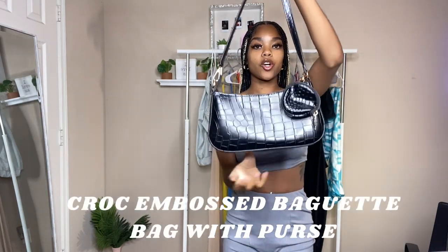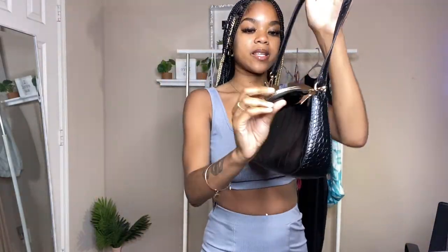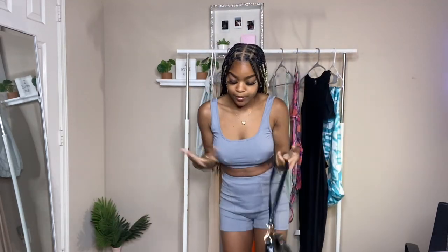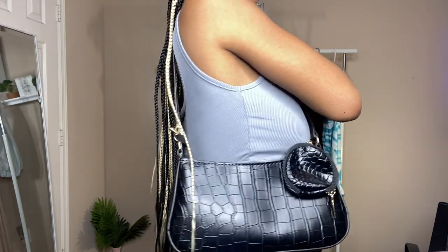Next bag is more for a dressy outfit. So I got this crocodile bag. Let me show you guys. Gold. Super cute. It has this, I don't know what it's for, but it comes with the bag, so I'll put it on there. This is cute too. This would be really cute with this black dress that I'm going to show you guys later on in the haul. Let's do a close up.